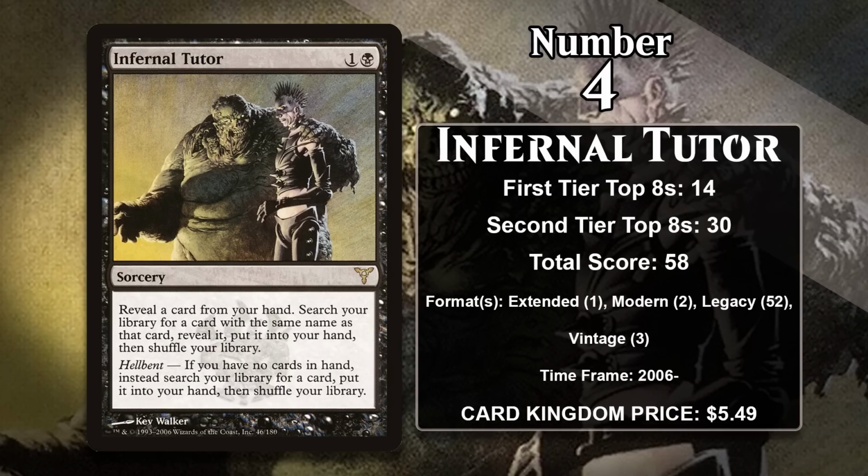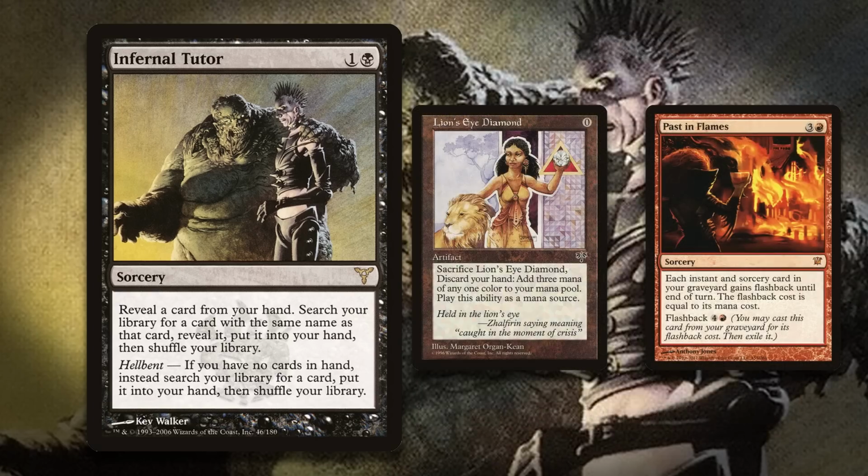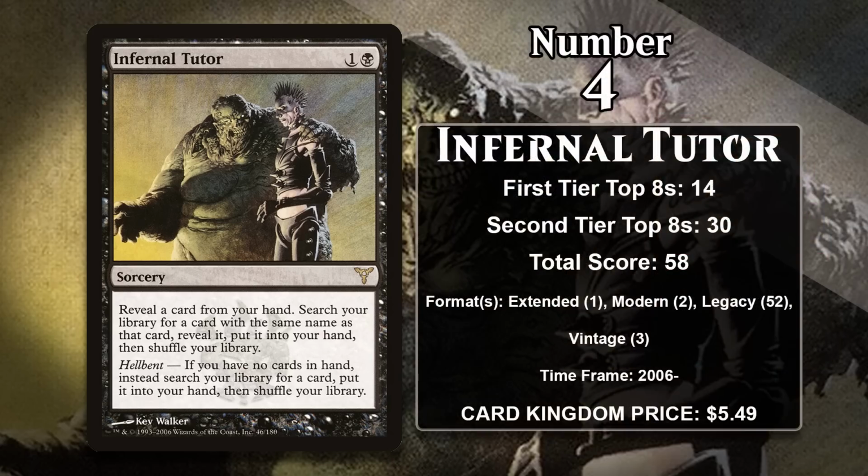But if you can, this is an amazing tutor. It's gained almost all of its points in Legacy Storm decks that use Lion's Eye Diamond. The Diamond has you discard your hand to generate mana, and then the deck plans on casting a bunch of stuff from the graveyard using things like Past in Flames to generate a huge storm count before winning the game with Tendrils of Agony. This deck can very easily cast a tutor from the graveyard after they discard it, and this is often enough to allow you to go off. It's going to keep gaining points in Legacy going forward.